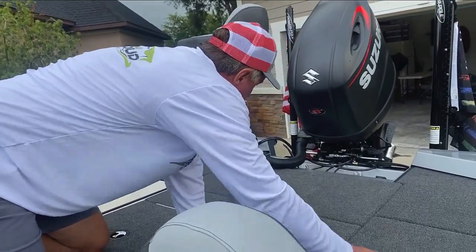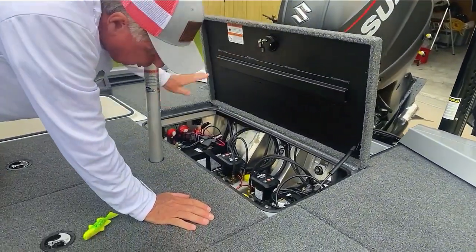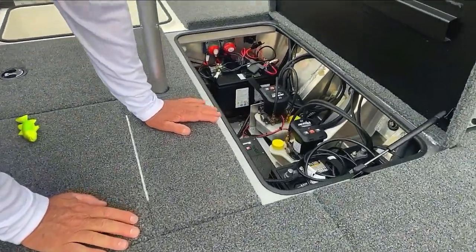Back here, where all my brains are at, I can't believe the storage in here. And it's nice to have the storage here. You can take a look in here. Nice to have the storage.